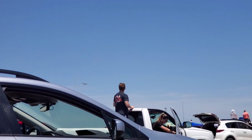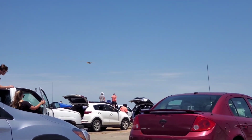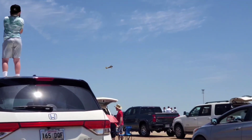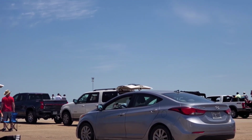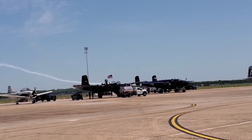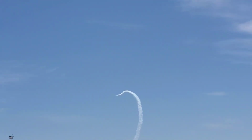Here he comes. We are in Shreveport, Louisiana, at the air show, on the Air Force Base, sitting on the runway. I mean, how cool is that? Upside down. What a G. Upside down. Amazing. Now he's right side up.